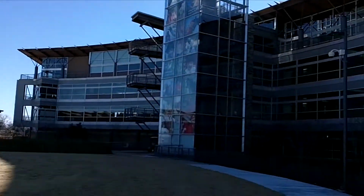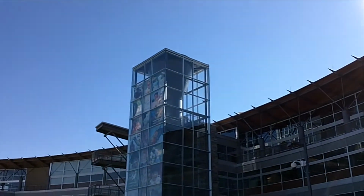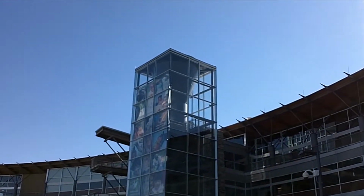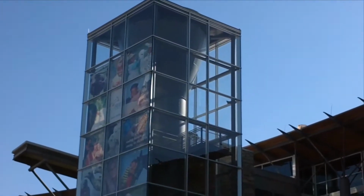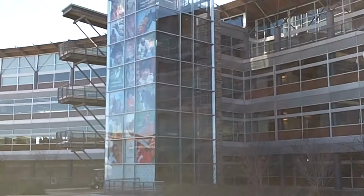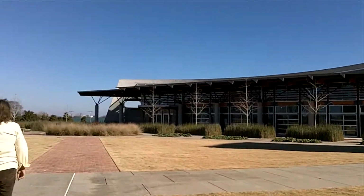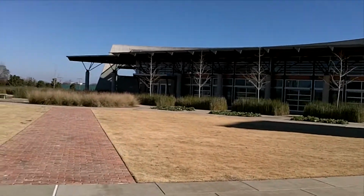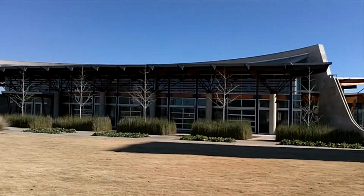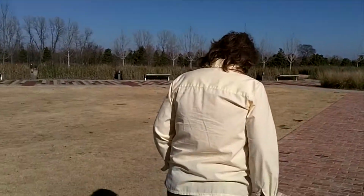Oh, this is the tower here, honey. Oh, that is? Yes. This is their water tower. Everything is growing out here in some way, shares the land. Like I said, we're going to find out how it all works.